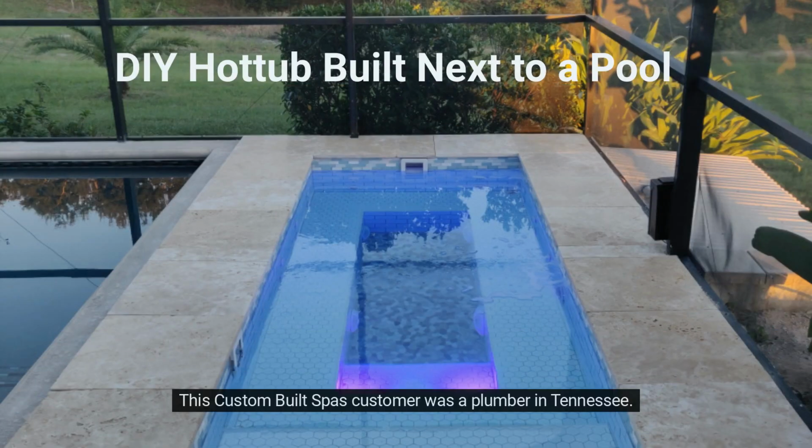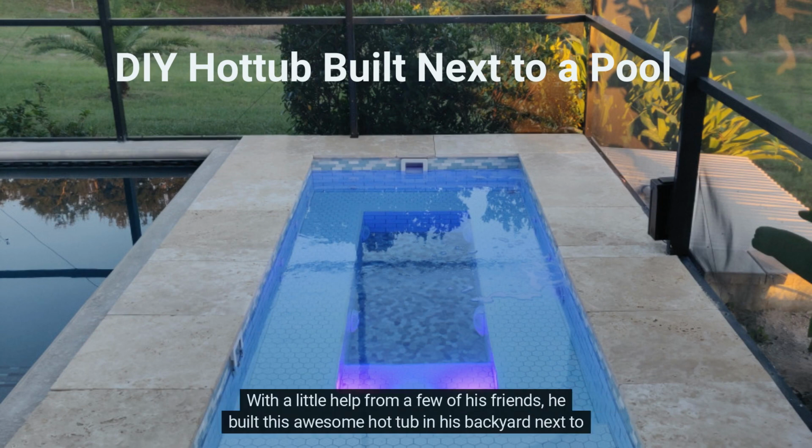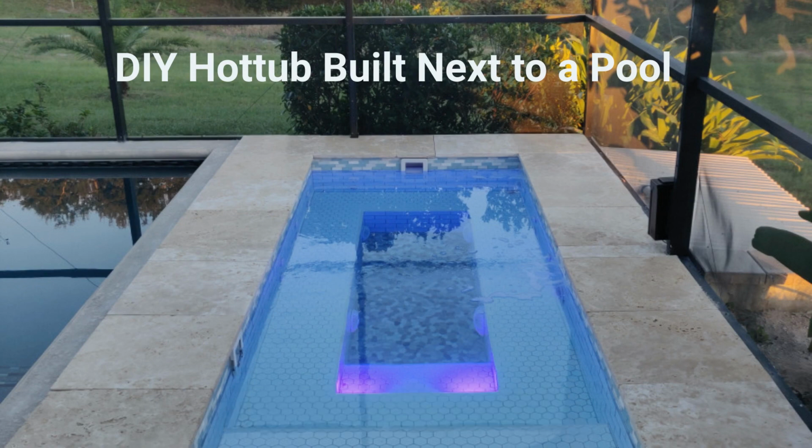This custom-built spa's customer was a plumber in Tennessee. With a little help from a few of his friends, he built this awesome hot tub in his backyard next to an existing swimming pool.